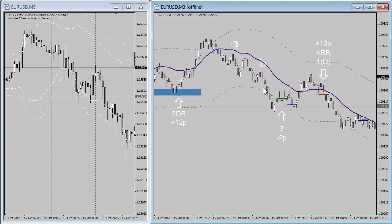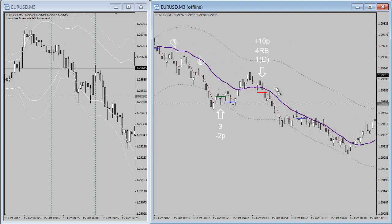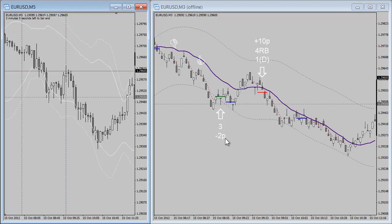I was already in a news trade. I did not take that, but that's something potentially that could be taken. And then this was also a very aggressive trade here, a type 3 that came in.